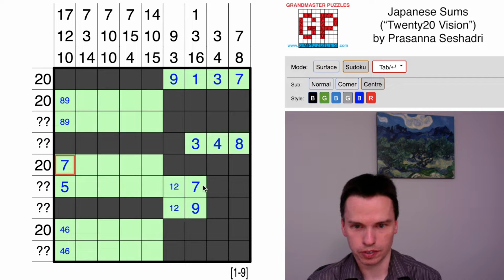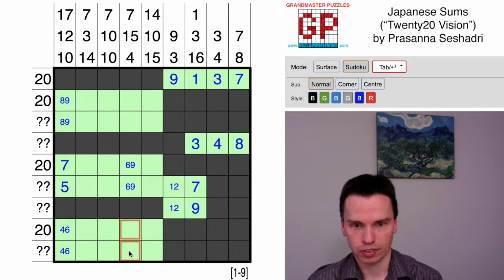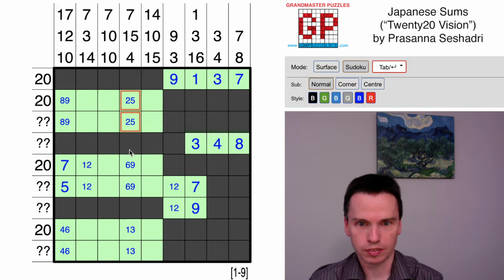What does that do? Well, those 7s mean that we can't have another 7 in this row, so where this 15 could be 7 plus 8, it no longer can. This has to be 6 with 9. What else can we mark off? This is 1 with 3. This is 1 with 2. This with the options remaining has to be 2 of 5.